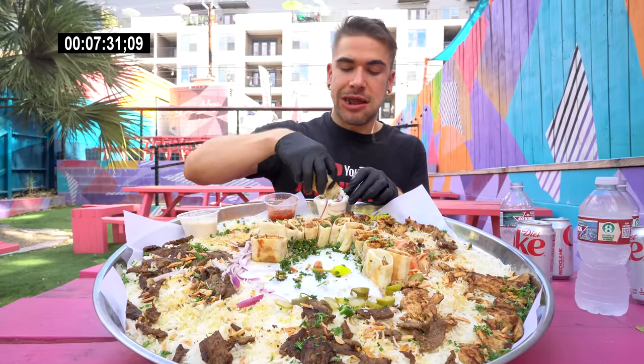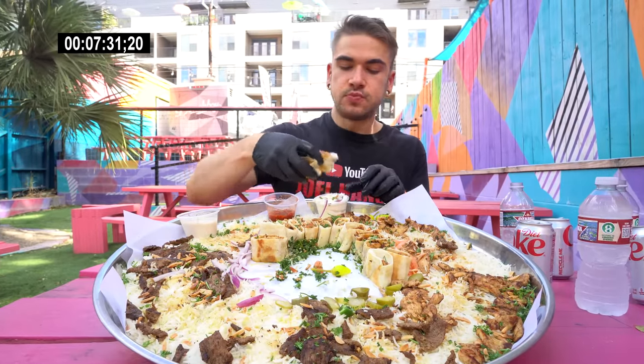I don't know if I need to, there's so much on already. But I will try the garlic sauce. Bam! Slap of flavor. I wouldn't want to kiss somebody after eating this garlic sauce, but it's very, very delicious. Momentarily, try the tahini just for fun. Still delicious. Now let's get into the rest of the plate. Definitely a big one.